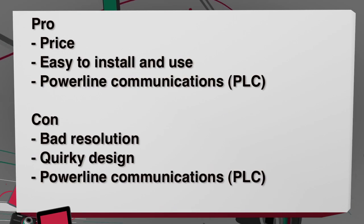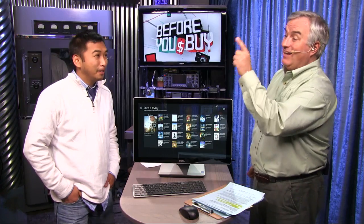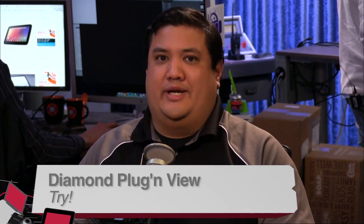The bad news is the picture quality sucks. It's horrible picture quality. But then again, you're only paying $80. So for that price, it's not bad. And it makes it really easy for your neighbors to see what you're up to by hacking into your system. No. Because it's not wireless, it's more secure, right? A tiny bit more secure. I mean, HomePlug itself doesn't have super strong encryption, but it doesn't bleed like Wi-Fi does. Right. So with all of the things that it offers, even with the bad resolution, I'd say it's a try.